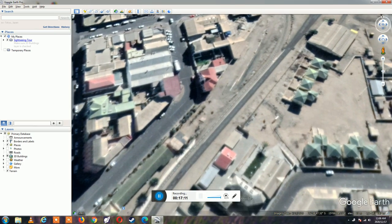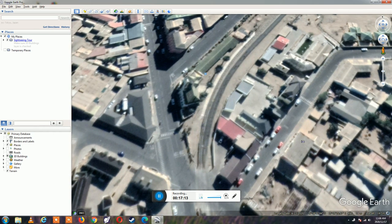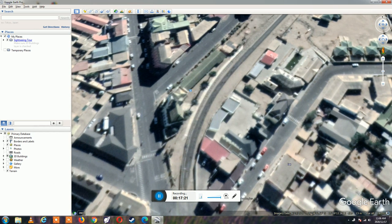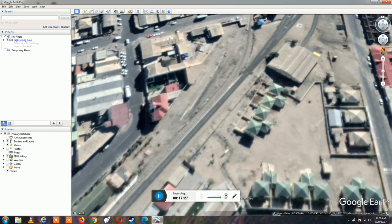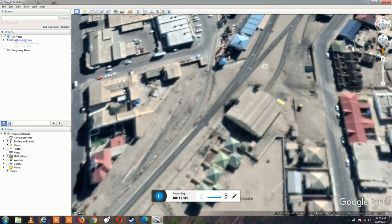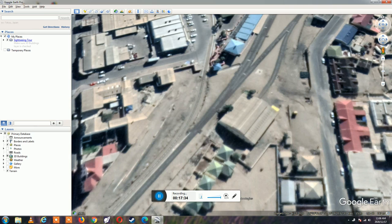Okay, currently today there are two locomotives standing roughly over here. They're gonna come in with the rest of the train tomorrow. Here's our post office, the Transnamib station over here. Then this is the building where they used to keep the locomotives when they had to stay here overnight.